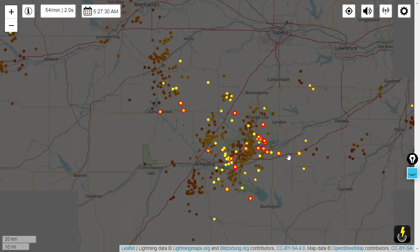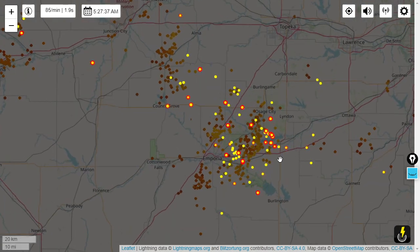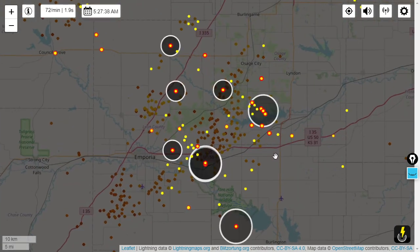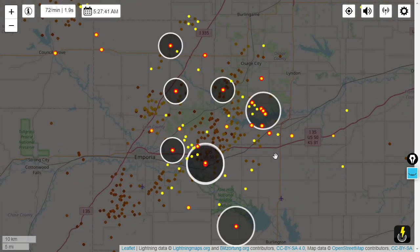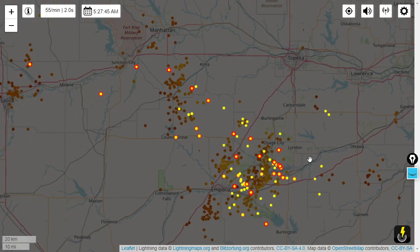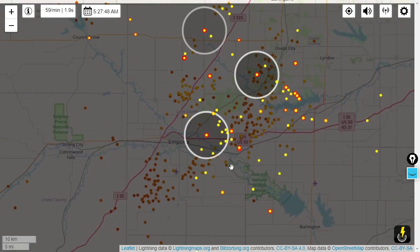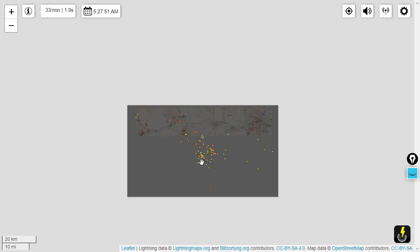And if you're in Topeka or Kansas City, if you're in Kansas City, look to your southwest. You may see some interesting phenomenon occurring above these thunderheads, as there is some very energetic lightning going on. And if you're in Topeka, look to your south. And if you're in Emporia, there's thunder rolling in.